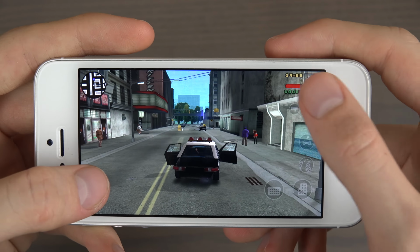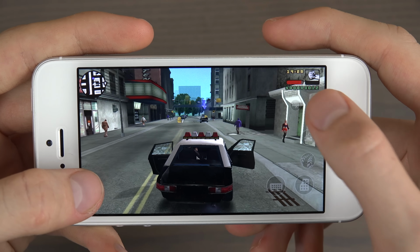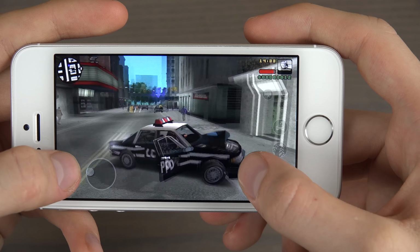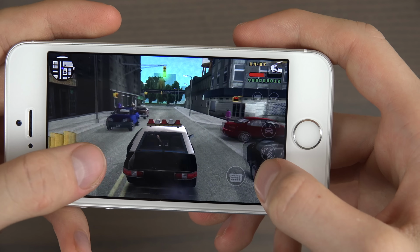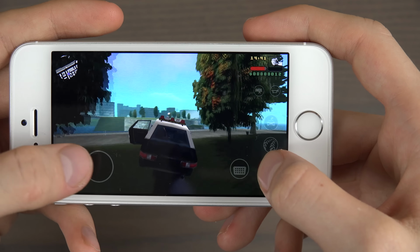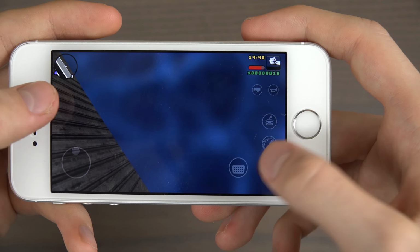See, it's a cop car. Why can't I put on the siren? But oh my god, that's so weird. Did I miss something? Did he escape? Whoa. Can we crash? Can we fly out in water? Whoa! Oh my god, okay.